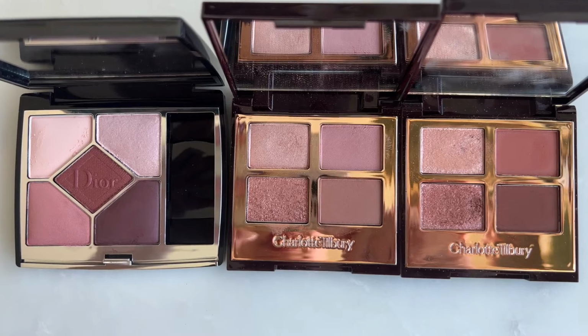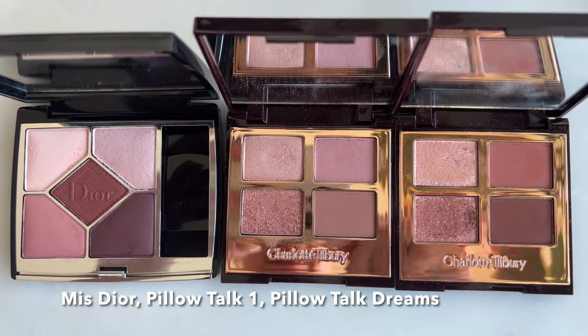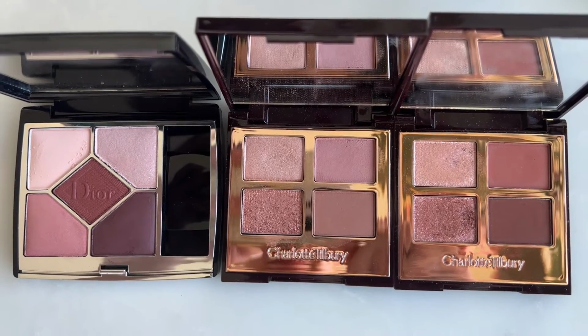Next, I will show you side-by-sides with the Charlotte Tilbury Pillow Talk quad. So I have Pillow Talk 1, and then I also have the Pillow Talk Dreams quad, which launched earlier this year. I didn't do side-by-side swatches of these because I really don't think that the undertones are the same. I think that if you have the Charlotte Tilbury ones, you're not really getting a dupe with the Miss Dior. Charlotte Tilbury undertones are always very nudie. Yes, they are pink, but they're not really a purpley pink. They're more of a nude pink.